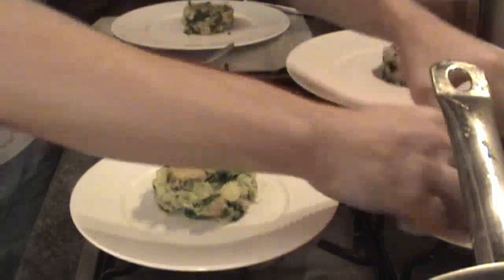Tell Mummy it's ready. When I've got 4 fillets like that, I generally give 1 to Archie and share the other 3 between me and my wife.